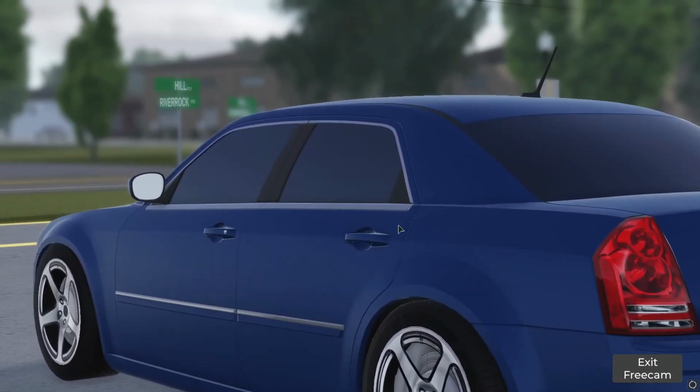This one for some reason has the all-around chrome, which is what I was talking about. I think it should be on the 300C. I think it fits more than it does on the SRT8. I don't know why they put it on the SRT8 and not the C. I think it would look better if they were flopped, but oh well.